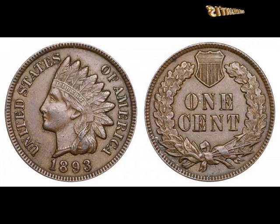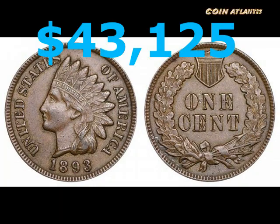On the 30th of April, 2009 an 1893 Indian Head penny was sold in an auction for $43,125. However, the high price was due to its pristine MS67 condition and bold features due to almost perfect minting.